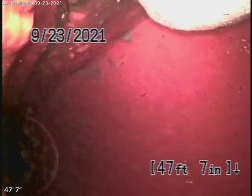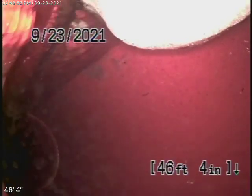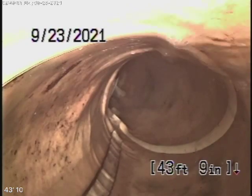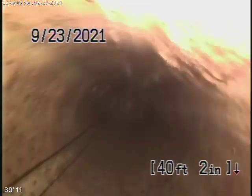And right now, we're right at the city connection out on Whitnall. And there's the city connection. And as we pull back, the pipe has a cured in place pipe lining. At this time, the lining looks like it's in good condition. Everything's functioning.